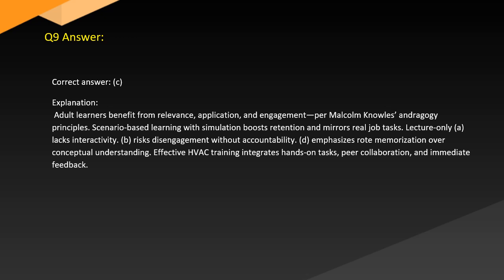Answer. Correct answer: C. Explanation. Adult learners benefit from relevance, application, and engagement. Per Malcolm Knowles' andragogy principles, scenario-based learning with simulation boosts retention and mirrors real job tasks. A. Lecture-only lacks interactivity. B. Risks disengagement without accountability. D. Emphasizes rote memorization over conceptual understanding. Effective HVAC training integrates hands-on tasks, collaboration, and immediate feedback.